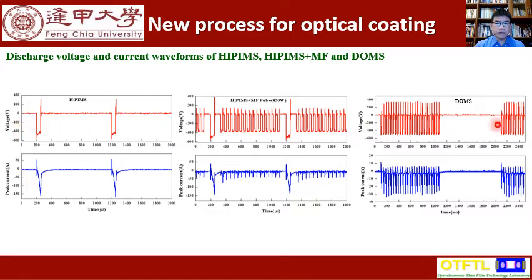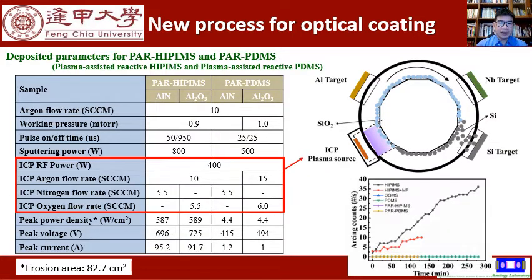The discharge voltage and the current waveform of HiPIMS, superimposed HiPIMS adding medium frequency power, and deep oscillating magnetron sputtering were recorded for aluminum nitride and aluminum oxide, as shown in these three figures. The parameters of plasma-assisted reactive HiPIMS and plasma-assisted reactive pulse DC magnetron sputtering are listed in the table.